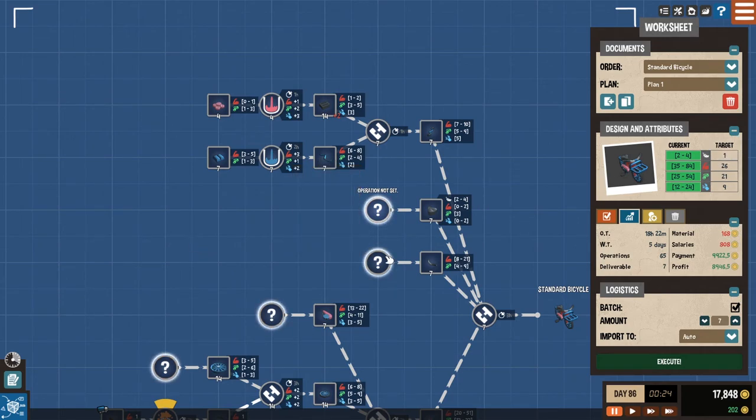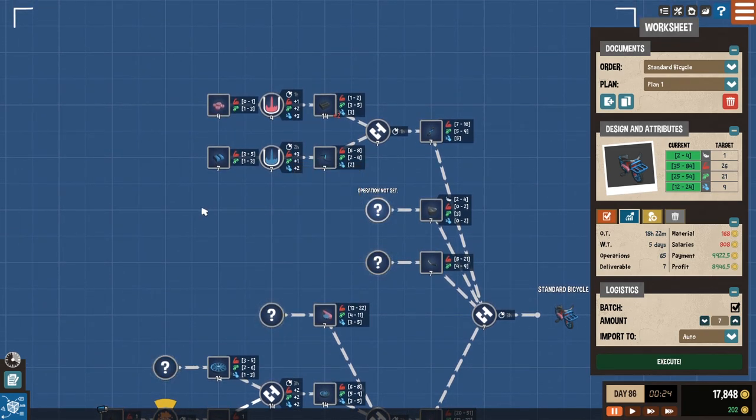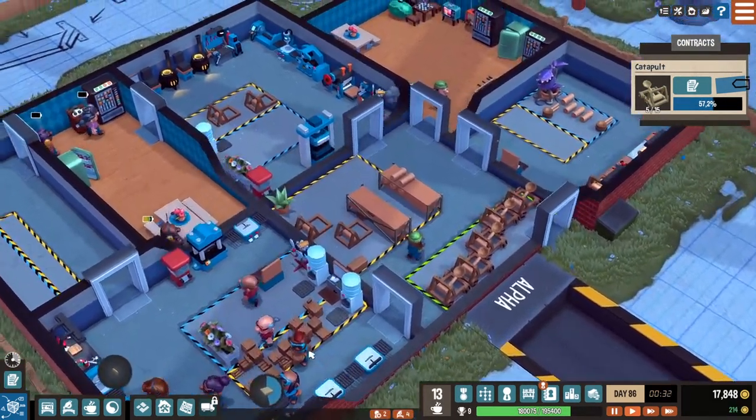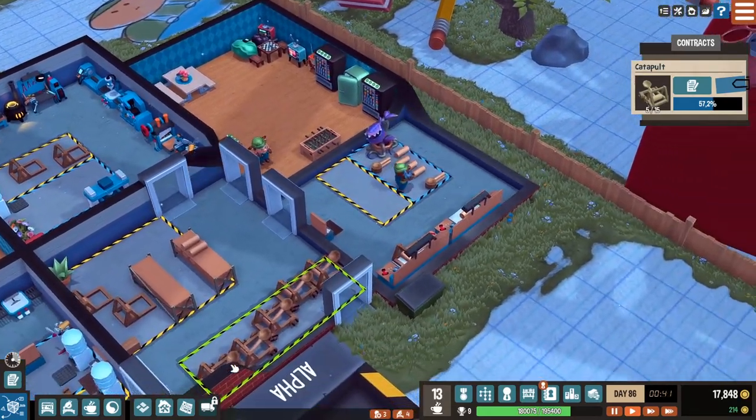Oh, no. We can't actually do it. Do you guys know why? We need sewing. We don't have sewing yet. Okay. So as I don't really want to incredibly overspend on my investments right now, as you guys can see, I already lost 10k since the start of the episode. Let's maybe not do that just yet.